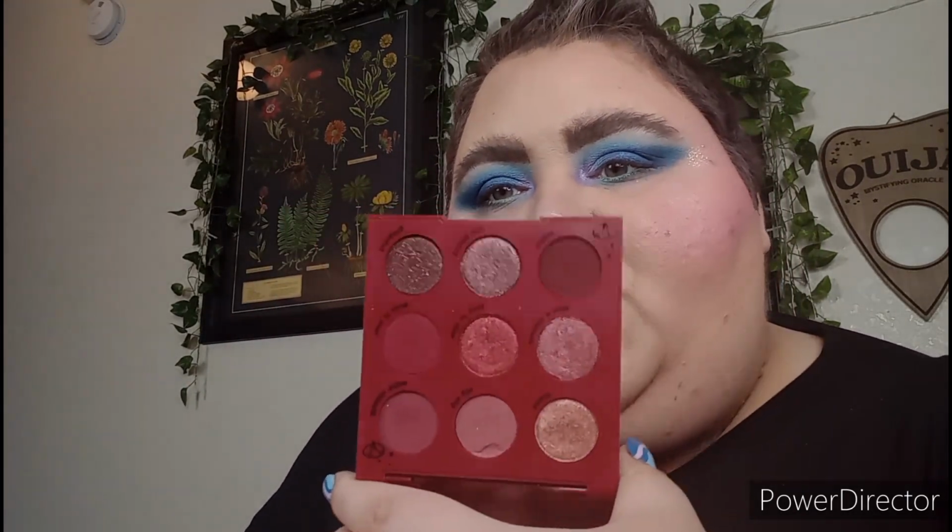And my number 1 palette is my ColourPop Wine and Only. No notes. This palette, I love it. I think the color story on this is beautiful. And I think that I am in the minority of people who love ColourPop sequin shades. These are those matte with glitter shades.